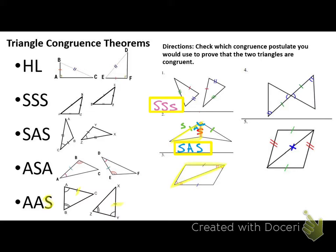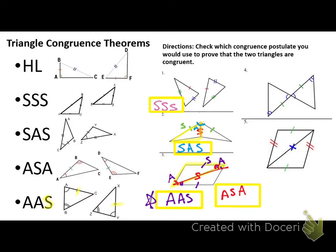Number 3, so we're comparing the top triangle to the bottom. We've got an angle marked congruent to an angle, marked congruent to an angle, and then a side marked congruent to a side. So from what they gave us, we have angle, angle, side, but there's also an understood side they share. So you technically could write angle, side, angle also. So you have a ton of information. But I think they were wanting us to write angle, angle, side because that's what they gave us in the beginning. But because of that reflexive side, you could also say angle, side, angle.